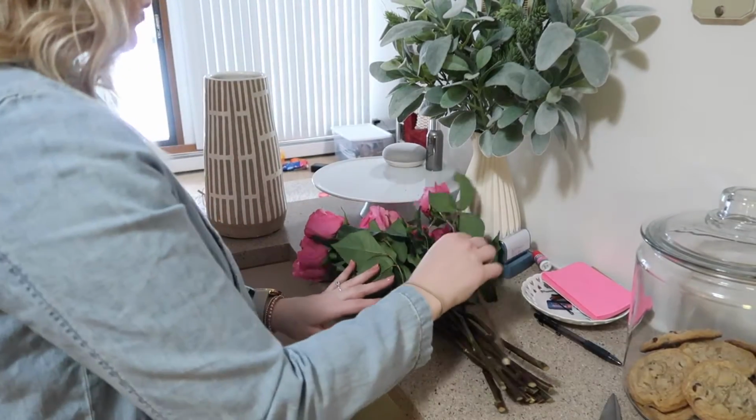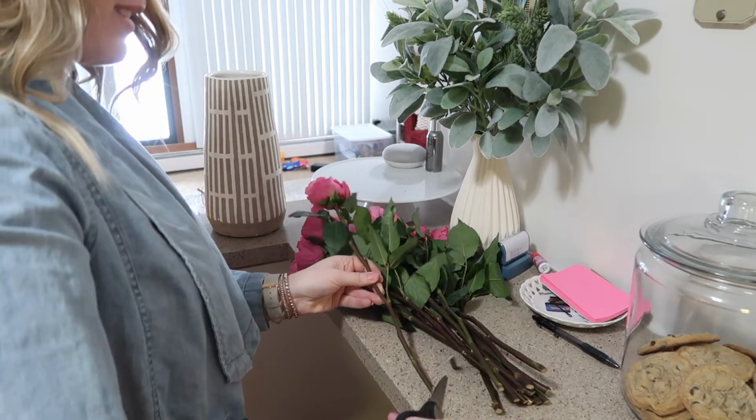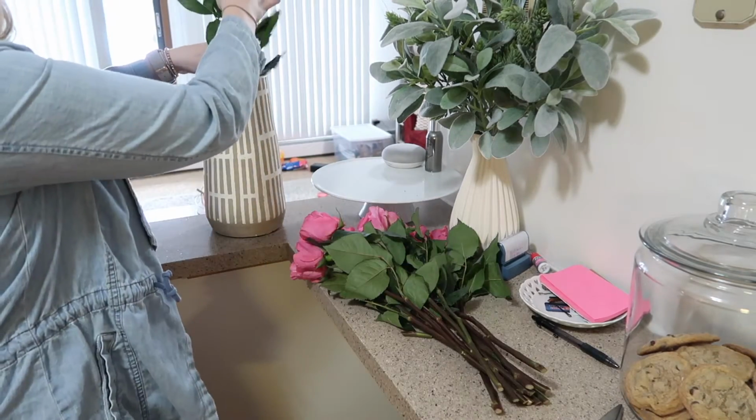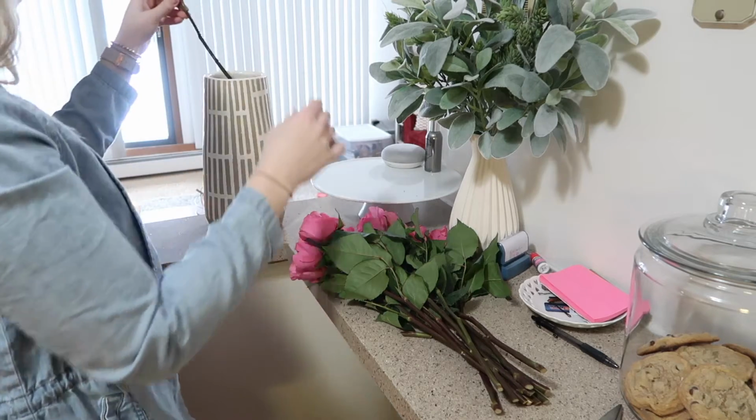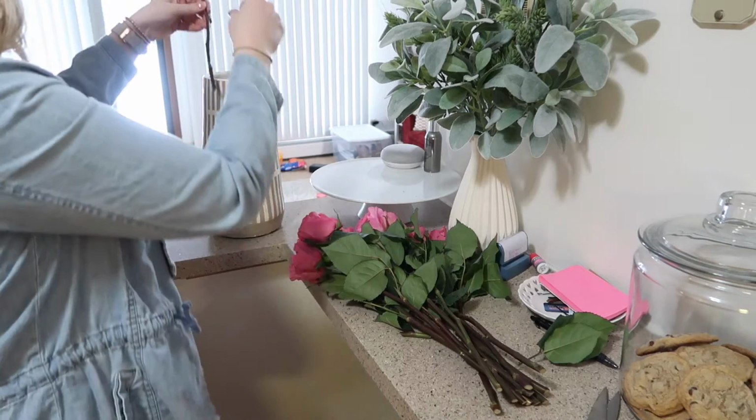Something a little extra special I decided to add in today's Decorate With Me was some fresh roses. There's just nothing better than a clean home with fresh flowers to make the space feel complete. It also helps that pink is one of my favorite colors.